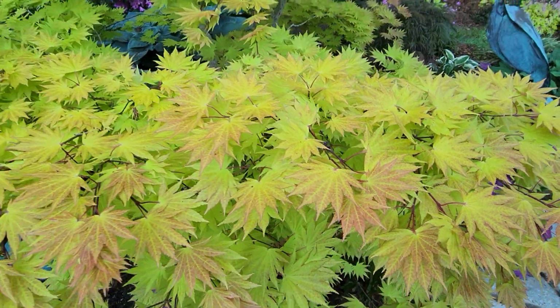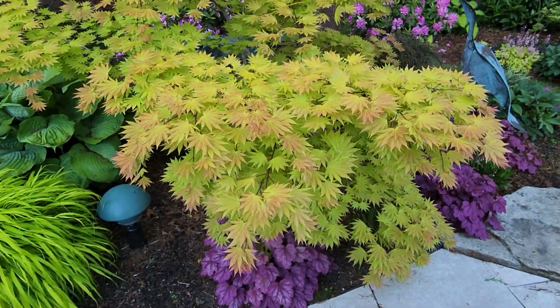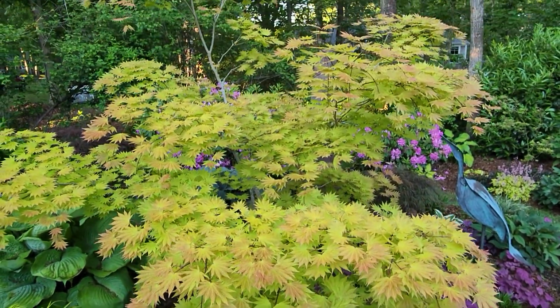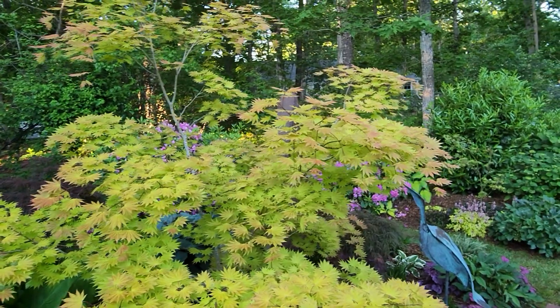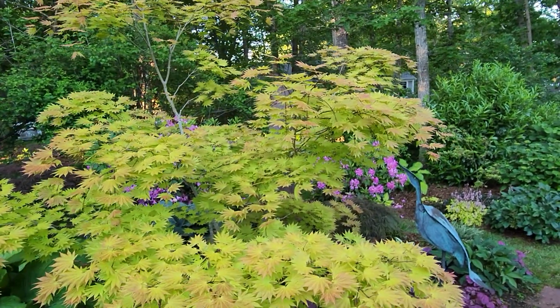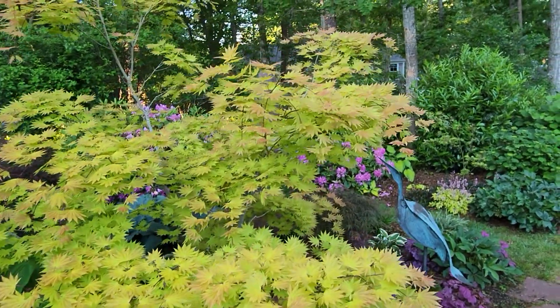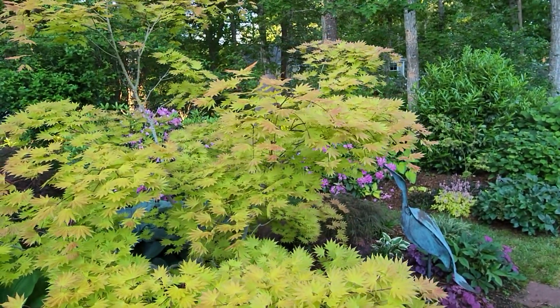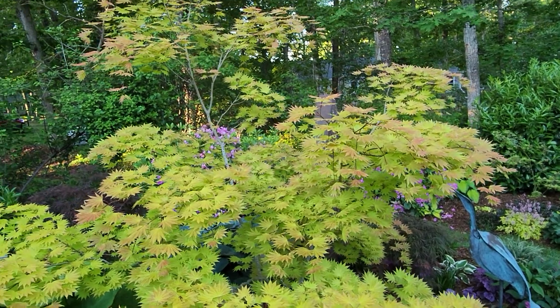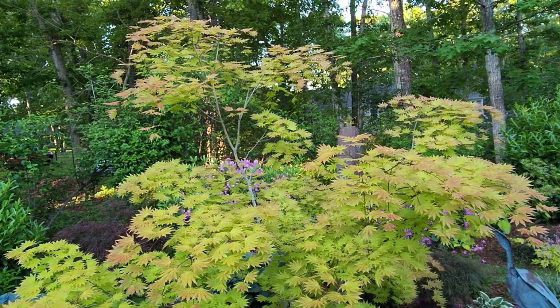And we've had this for going on now 12 or 14 years. And it is probably not even 8 feet tall and about 8 feet wide and very loose, and as you can see, blows great in the wind. It's an upright Acer palmatum, or Acer shirasawanum.